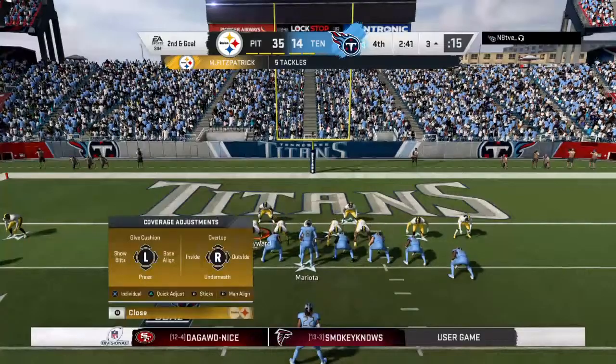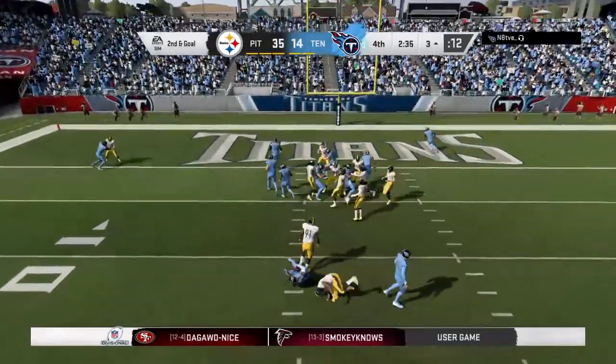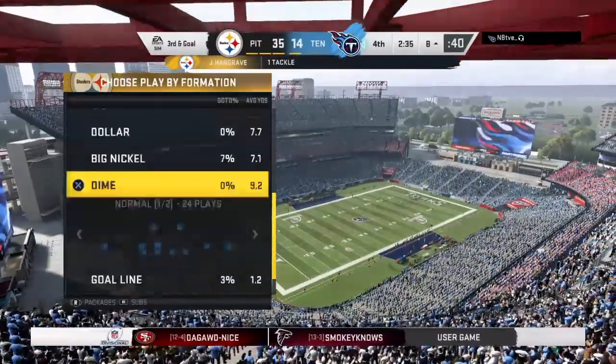So 2nd and goal, and the big man Henry alone in the backfield. They get it to him running left. And maybe a measure of revenge there. He's had his way in this one, but this time they get him behind the line.